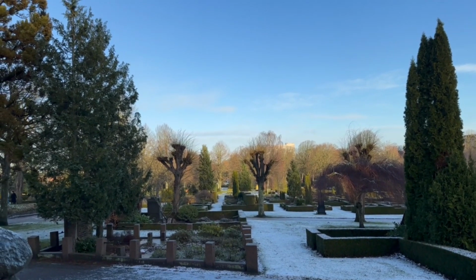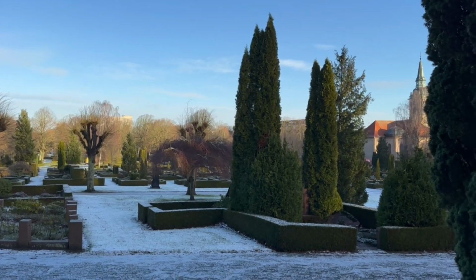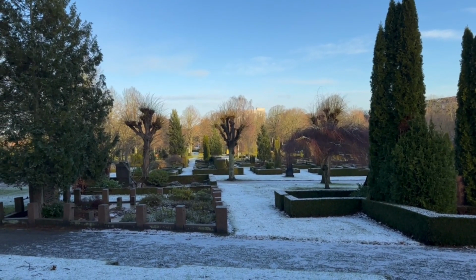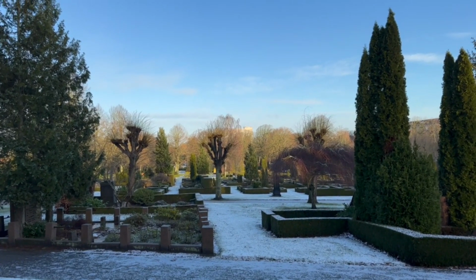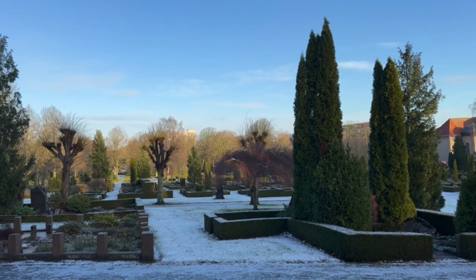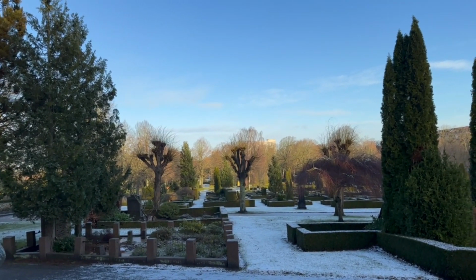So we're going to go and visit my dad now. Obviously this was a sad occurrence for me this year that my dad passed, and he's resting here in this beautiful graveyard. Danish graveyards I find are very manicured and actually they're very pretty and they're lovely, tranquil places to visit.